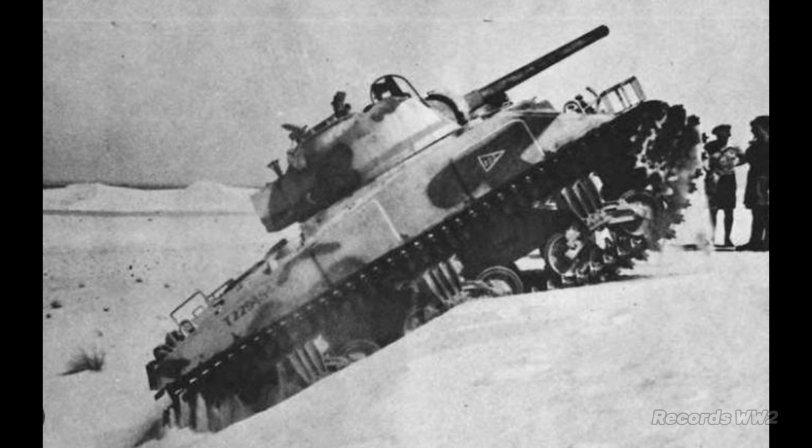Most disturbing for Hoffman, it did all this while consuming fuel at rates that seemed impossible. He checked the gauges repeatedly, certain of instrument error. The Sherman was achieving nearly double the fuel efficiency of comparable German tanks. This contradicted everything German engineers understood about power-to-weight ratios and engine efficiency. Hoffman ordered his team to disassemble the engine.